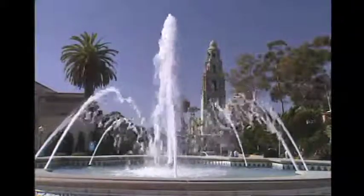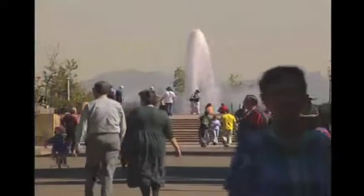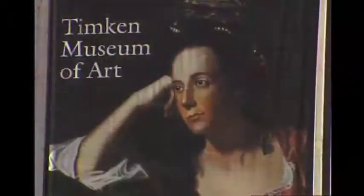The centerpiece of San Diego is Balboa Park, 1,400 acres in the heart of the city. The park was recently recognized as the best urban park in America. 15 million people visit Balboa each year, taking advantage of the 14 museums to learn about art.